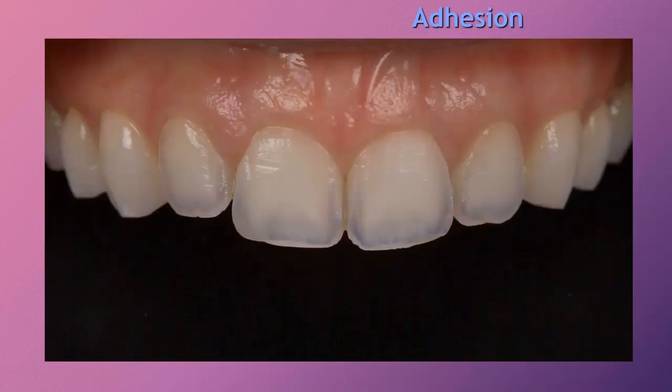Now, in a case like this where we have minimal preparation of tooth structure, it's quite obvious. You're going to have to use adhesion. All right, so a bioactive cement will not have strong enough adhesion to hold veneers on.